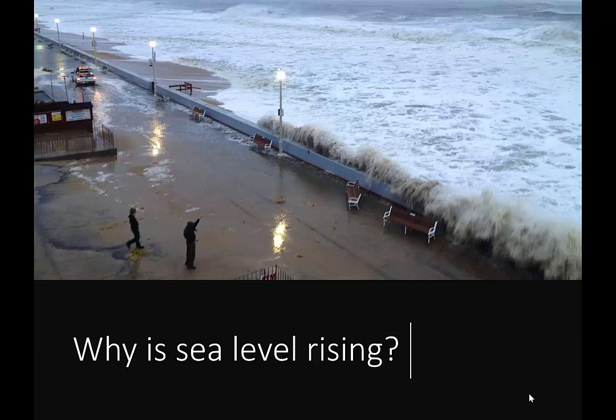So I've showed you all these pictures of sea level rise and sort of given you background of these temperature changes. So why exactly is the sea level rising? It's the thermal expansion of the oceans. As the oceans are warming, they're expanding and their volume's becoming greater. Then it's partially from the melting polar ice caps, which are also contributing to the greater overall volume of our oceans.